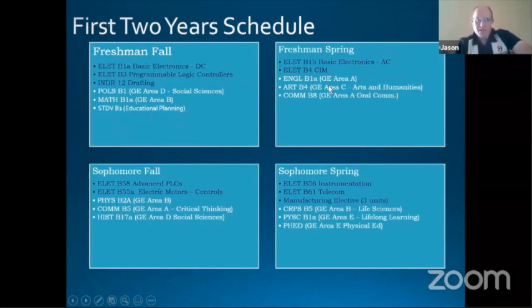With the general education courses, those are listed with GE area, in this case A, and that's English B1A. Those satisfy the gen ed requirements for the CSU system, the California State University system, which is required for a bachelor's degree.